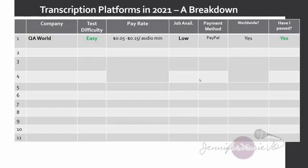So even just applying for the test just to practice some type of transcription test is definitely worthwhile. And if you can get a little bit of work to get started, I would recommend this. The job availability, unfortunately, is quite low.